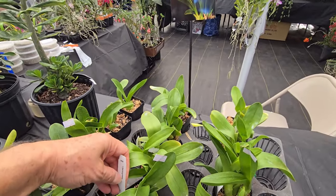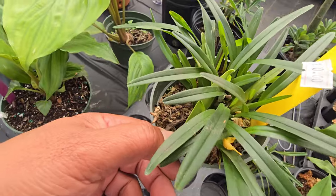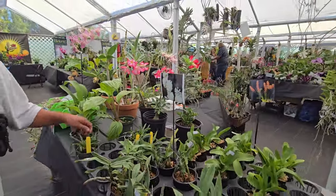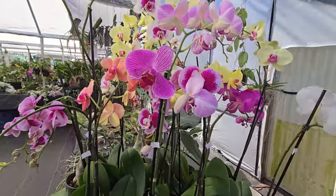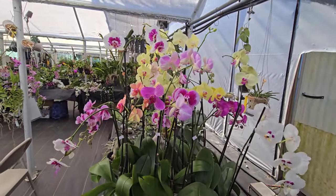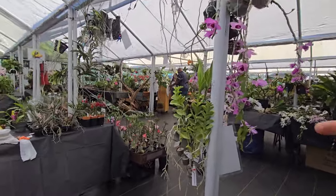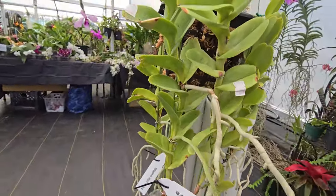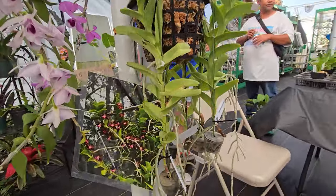I have a few of the Maxillaria variabilis. This is also a species, the yellow one, right? The mini one, yeah, the Maxillaria coconut orchids. Nice. Awesome. And then you have your Phalaenopsis at a very reasonable price. Awesome. You have those type of lotus over there, the Brachiata. Beautiful. They have beautiful flowers. Yep, you see it right there.